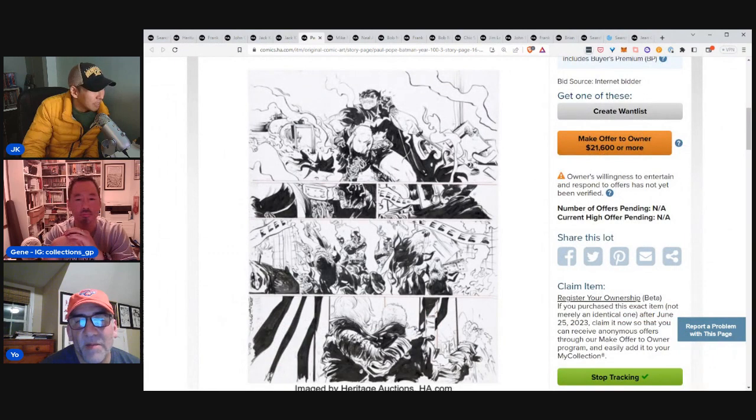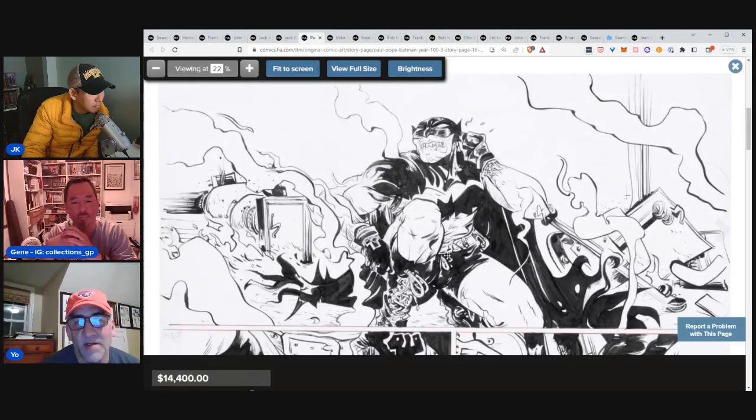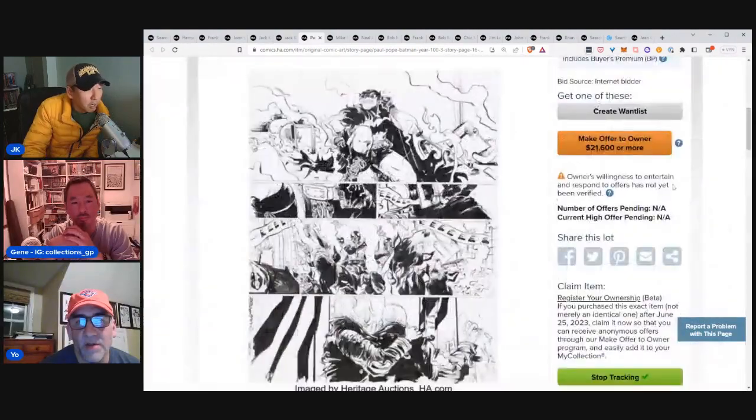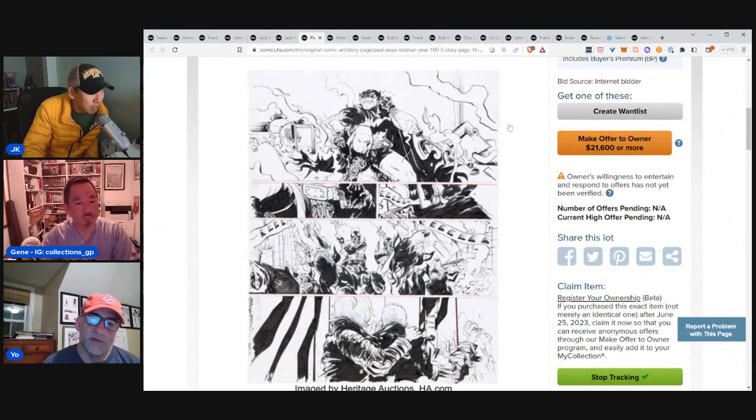The bottom panel is kind of not much of an exclamation point on the page. It's kind of like waiting for the reveal on the next page. But the top 3, holy moly. When you have a page like this at 19 by 24, this is how big it is. Of course, you'd love to have Batman on every panel, but just this one panel is almost a regular size board right here. That's so great. The guy's a genius. He is a genius.